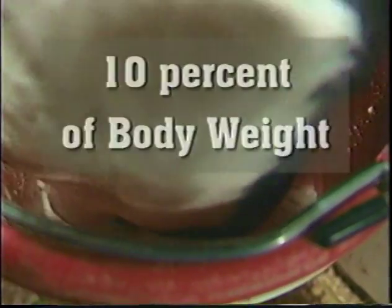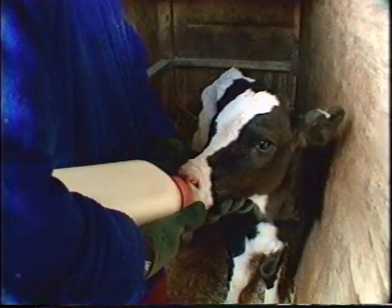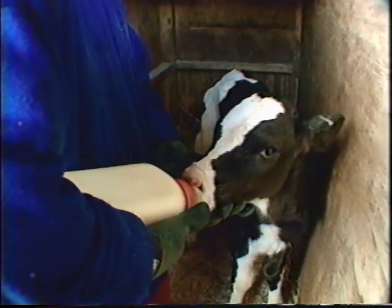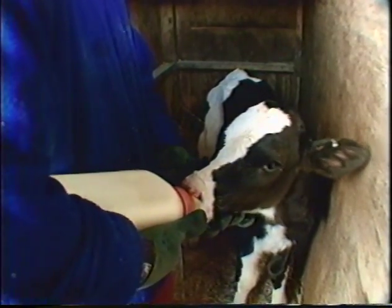Research indicates that a variety of liquid feeds given at correct dilution rates can all achieve satisfactory results. A calf should be fed approximately 10% of its body weight at birth per day. So a calf weighing 100 pounds would receive 10 pounds of milk daily. Feeding much below this amount causes poor growth due to the lack of nutrient intake for the first few weeks of life.